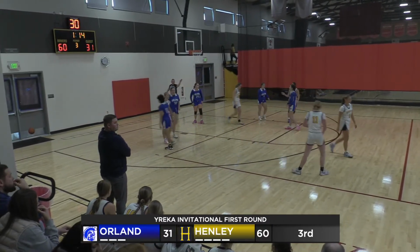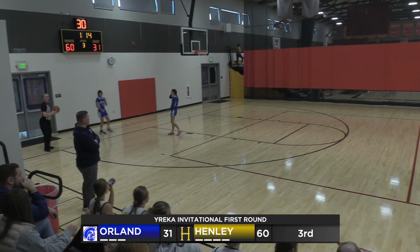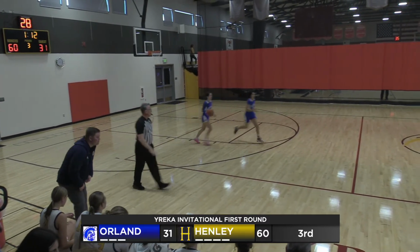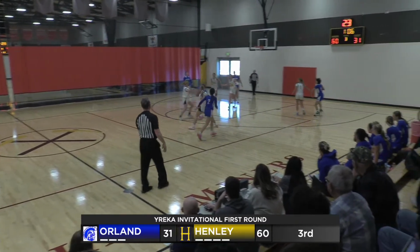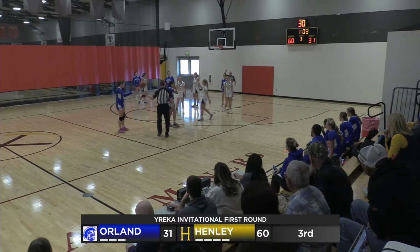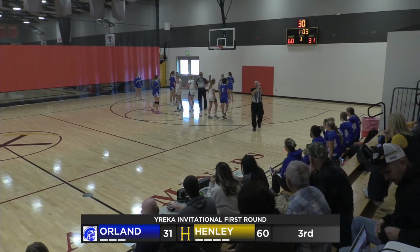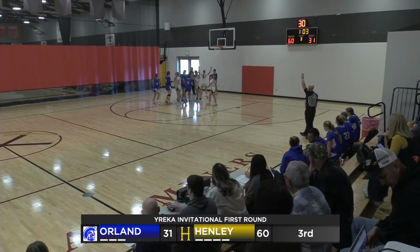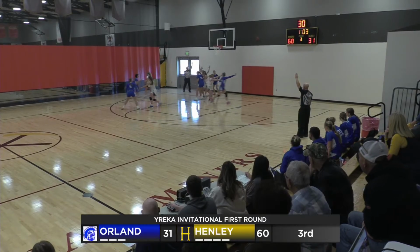On the other end, pass bounced off the hands of Nelson. Henley, in addition to being the defending Oregon 4A champions, are also the defending Yreka Invitational champions. And have gotten their title defense off to a pretty good start here in the first round. Yeah, they're playing well. For the first game, Coach Denson's got to be pretty pleased with what he sees.